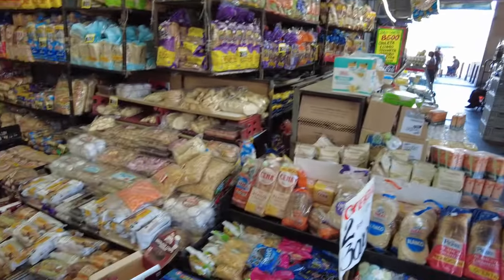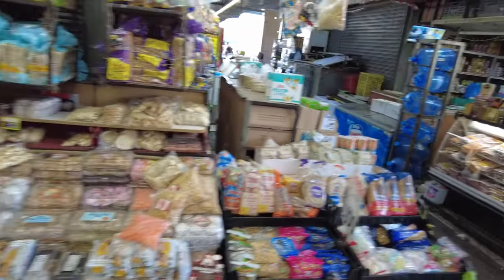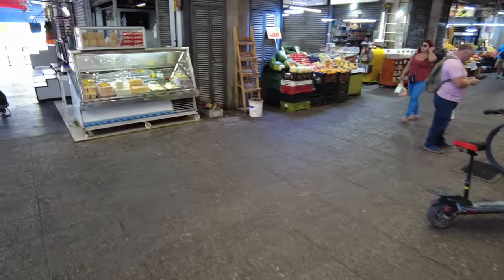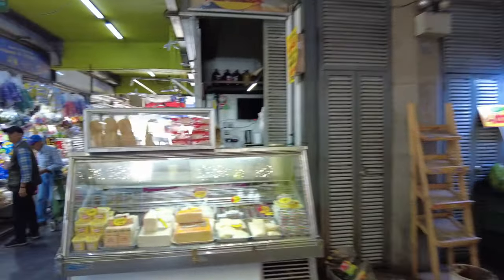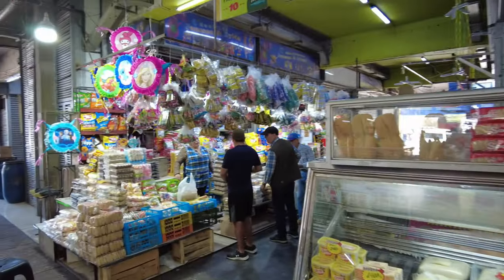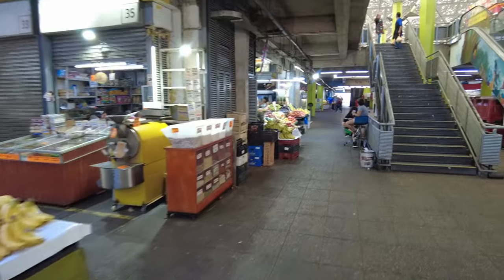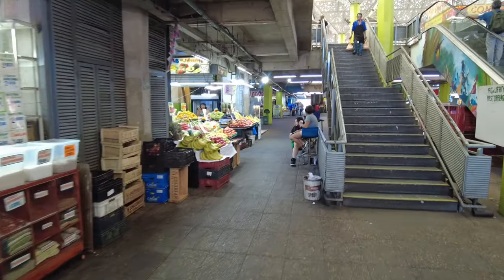Straight up grocery store, selling bread and cookies. There are gift type shops outside, and right outside there were tons of people selling street food and all kinds of stuff. Little cheese shop here. Place selling chips and gifts, and there are vegetable markets all the way along. And this place is actually pretty big, it looks like.